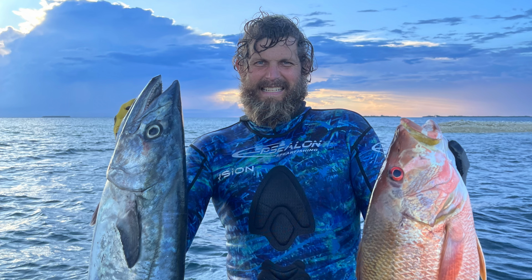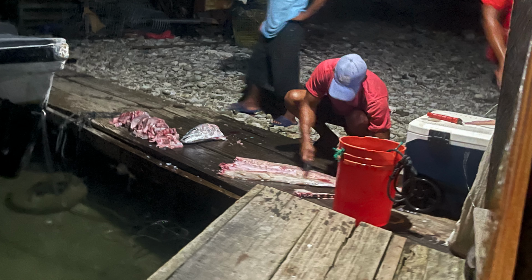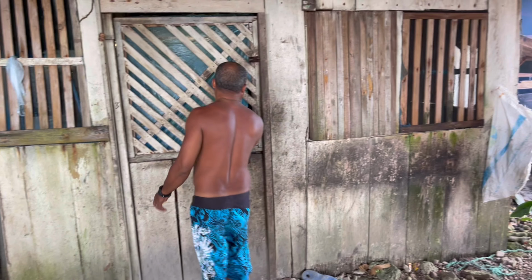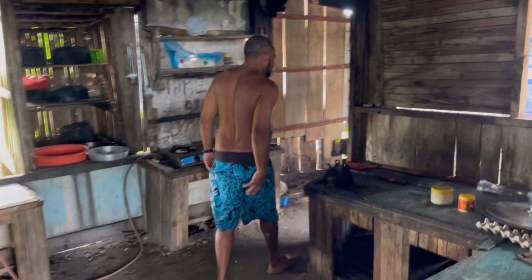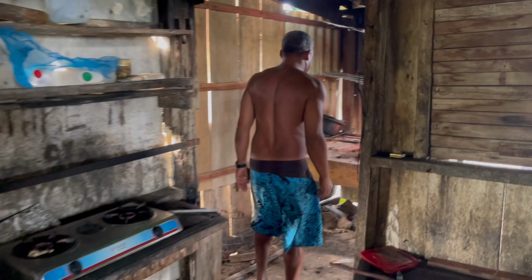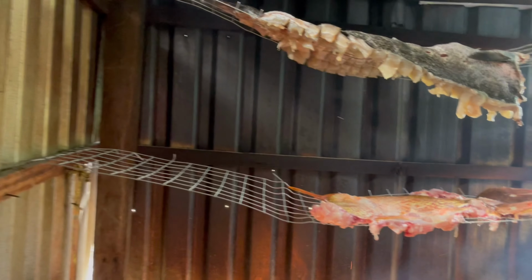But the real reason I was here was to shoot fish. And on the way out, I was able to shoot my PB kingfish and a really nice snapper. As soon as we got there, these guys filleted it all down and they were making some dried fish. And you can see right here, this is the process, how they do that.